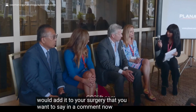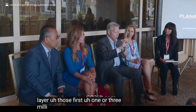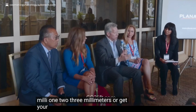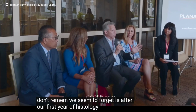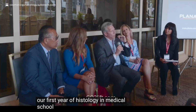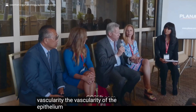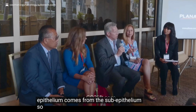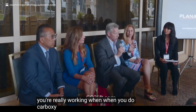Well, if you add energy, you need to get the most superficial layer, those first 1 to 3 millimeters, or get your vascularity. Something we seem to forget is, after our first year of histology in medical school, the epithelium doesn't have its own vascularity. The vascularity of the epithelium comes from the subepithelium. So that's where you're really working when you do carboxytherapy.